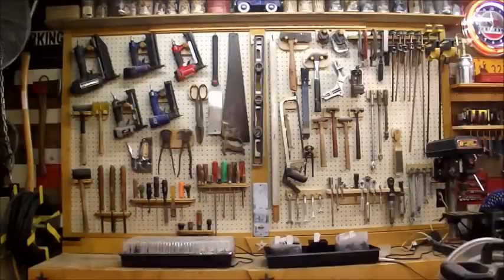As you can see there on the workbench, my shop's just not for building things. I've got some seeds starting on some heat mats in here. It got pretty cool last night, so I pulled these in and been keeping them on the heat mats to get that germination off to a good start.